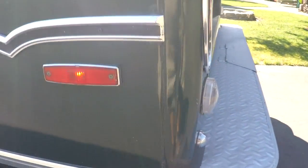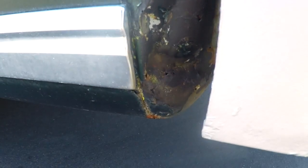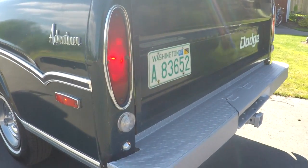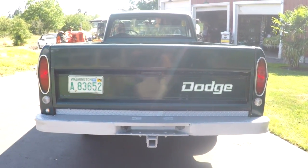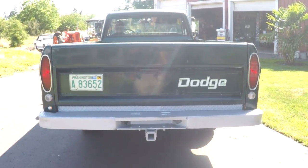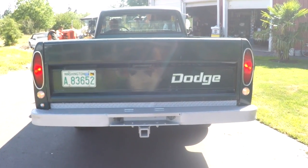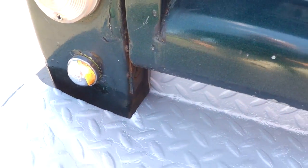You can see right here, it got butted a little bit by the bumper a long time ago, and it's got some little pinholes in the corner. And the bottom of the cab looks pretty good. You can see here the lights work. Gonna put your brake lights on, blinkers, left and the right, and I think even the reverse lights work. Yep, there's the reverse lights. And you'll notice here too that the license plate light works.